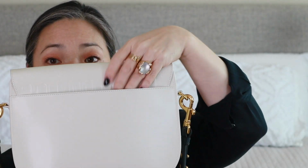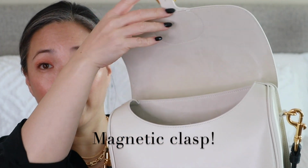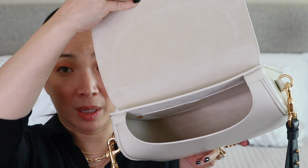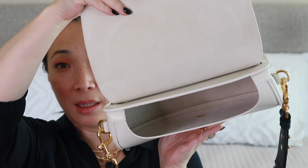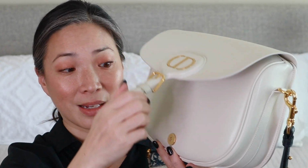So there's this back pocket in the back, and in the front here there is this kind of clasp closure, and then it just opens up and there's a big opening there. I took everything out of this bag just so you guys could see the actual opening, and I really like that this is a magnetic closure instead of an actual buckle closure, because then you know this would never be buckled closed. So I do like the magnetic snap closure.